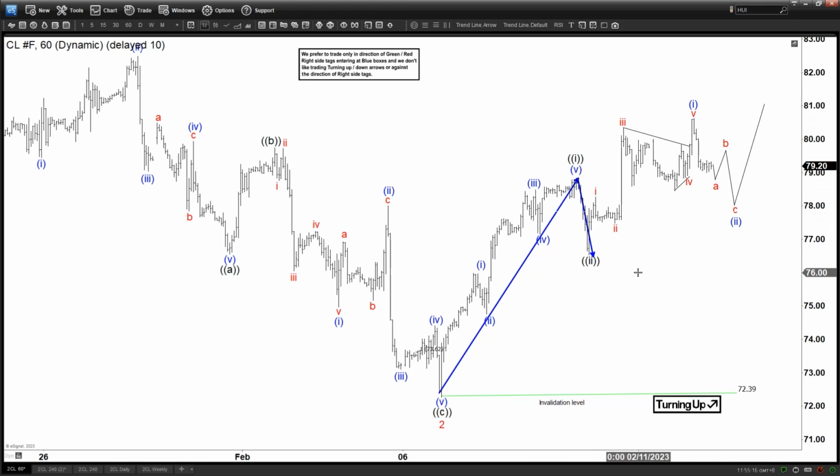before higher again. Now of course, if we go higher from here, then you simply put the wave 2 here, and that means we already extend to the upside. But for now, as long as we stay above this wave 2 here, but even more important, stay above this one here, 70.40, we should be looking for further upside in oil.